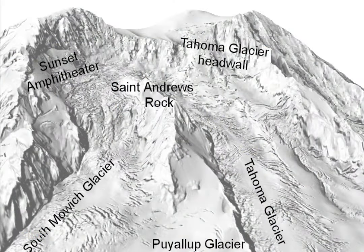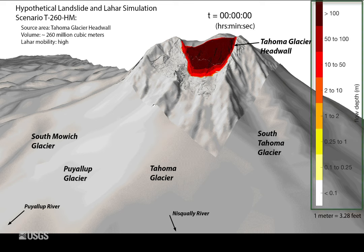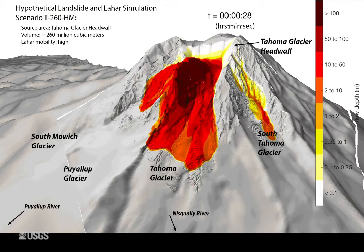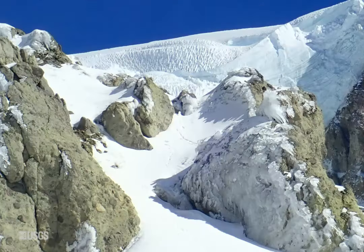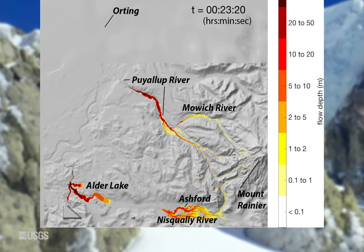This next simulation starts with the collapse of the steep cliffs of the Tahoma Glacier Headwall. The timer shows elapsed time after the landslide begins. The colors represent depths. Light yellow is less than 3 feet, dark red is more than 150 feet. In this scenario, 260 million cubic meters of rock and ice slides off the volcano. If it is mainly dense, hard rock, the landslide stabilizes before flowing very far. This is the low mobility scenario that never reaches communities downstream. But if the rock is rich in clay, the landslide will transform into a highly mobile, swift-moving lahar.